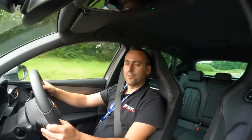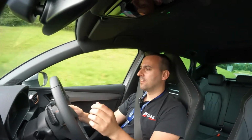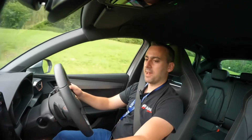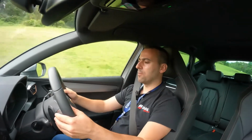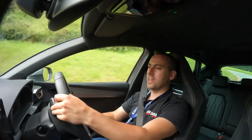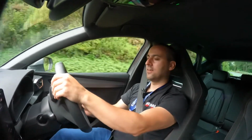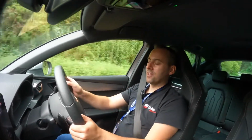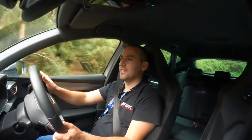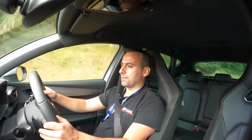Put it back into comfort, it feels, like I say, a lot quieter. Dampening changes to not so firm, as you'd expect. Sport just dials it up a little bit. You can feel the throttle response sharpen and the steering weight change a little bit. They don't change much between the modes, I don't think, the steering. But the mode for it is definitely Cupra, which is basically like race, essentially. Really nicely sprung and nicely dampened in that setting.